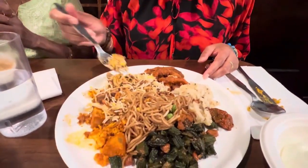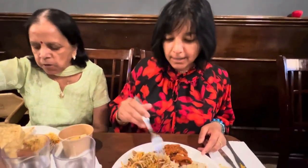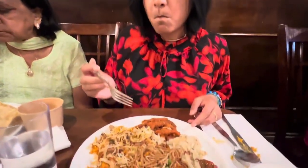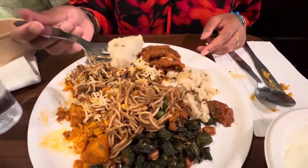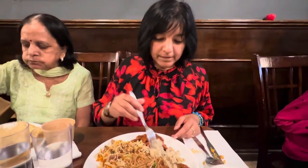So I'm now going to try the mutton biryani. So a bit of a gravy here. Not bad. Can smell fresh spices, especially the curry leaves. Not spicy so far. Not bad. Bit of upma. This is made of semolina, as you can see, and some peanuts as well. Good taste, bit salty for my taste, but not too bad either.